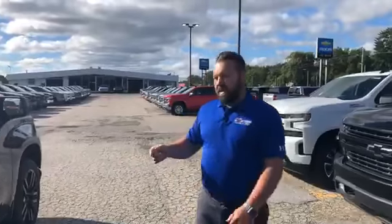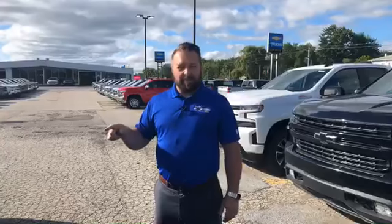But as I was saying, there's additional rebates on these trucks with the 2.7 liter, $2,500 additional. But all of our T1 crew cabs right now have 19% off. So if you get a GM discount, or if you don't get any type of discount at all, we're going to get you 19% off right here. So 19% off of the crew cab of this design.